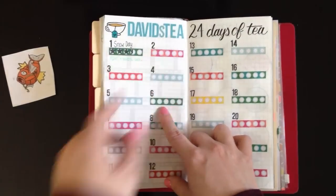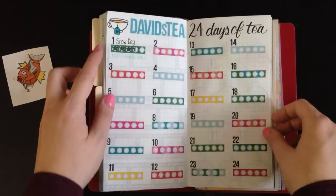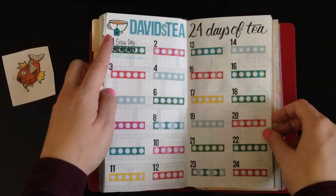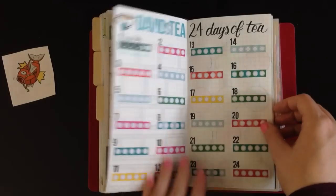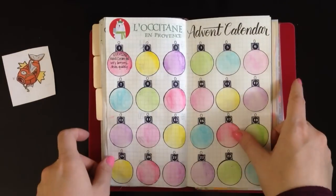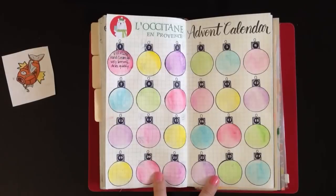And these are just snap alphas. They look like the David's Tea logo to me, so I went with it. And I just used some Lawn Fawn stamps to stamp a little teacup. And I think that's cute. And I'm also doing the L'Occitane Advent Calendar. So I'm tracking that one too.